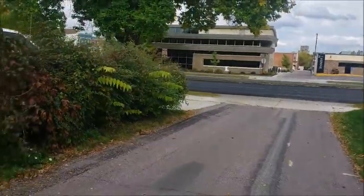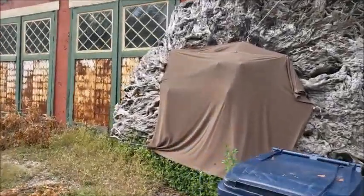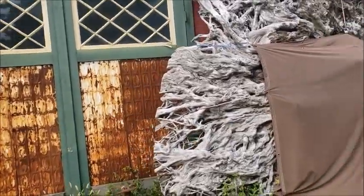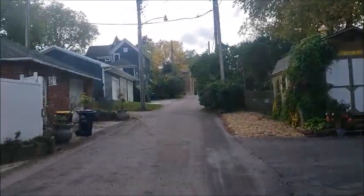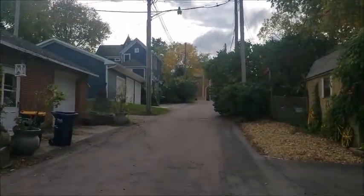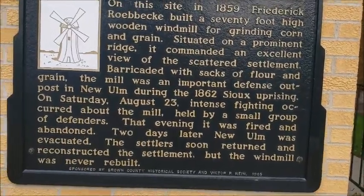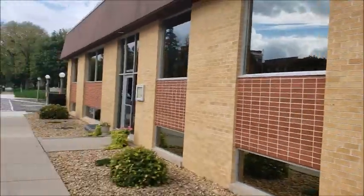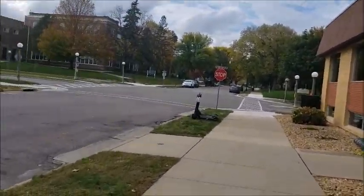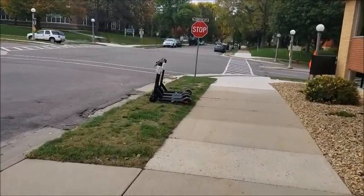Right, in New Ulm, I'm going to the library, but I just wanted to record this. It looks like some natural root structure that they propped up on a back road. The windmill was never rebuilt. They even have these scooters at such a tourist town.